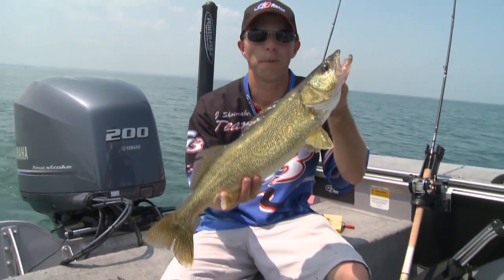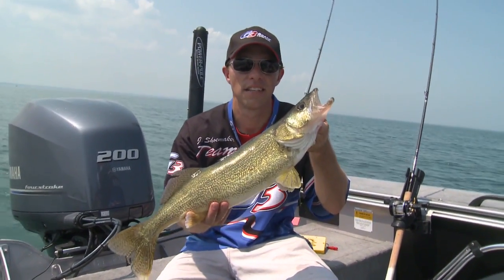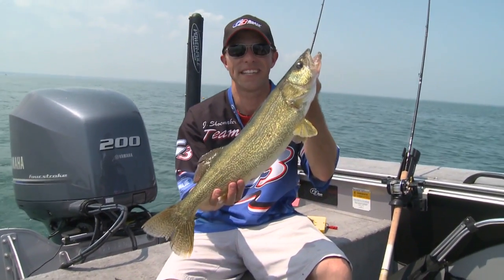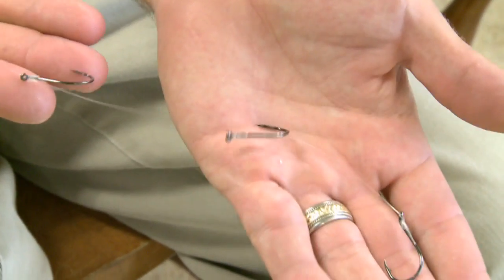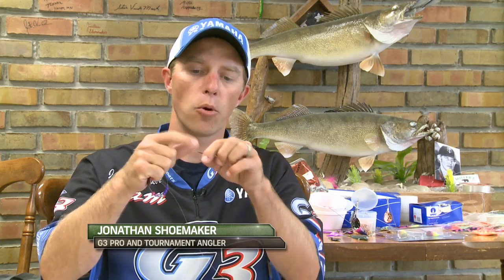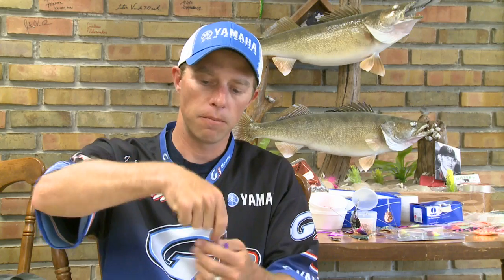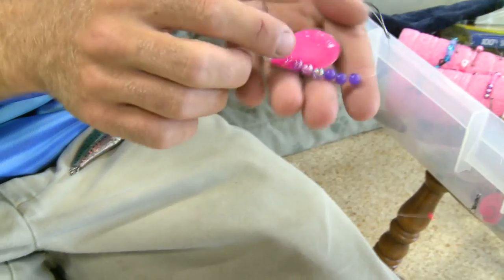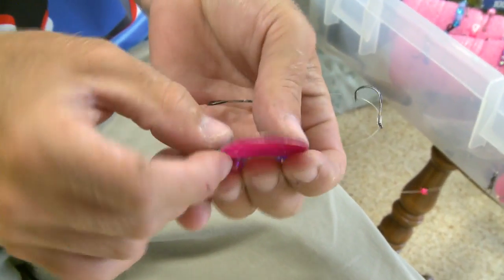Lake Erie trolling for walleye with crawler harnesses, some 2-ounce weights, catching suspended fish on a beautiful summer day. Today we were using a 3-hook harness. These are number 2 and 1 size Gamakatsus. I use a smaller one, a number 2, for the very front hook, and then number 1 octopus hooks on the back, 15-pound fluorocarbon. Then we got a series of beads that are pink and purple, and then a clevis and a number 6 blade with a pink back.